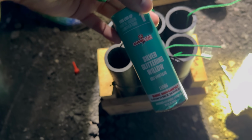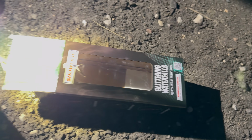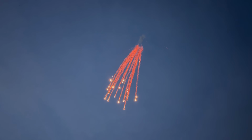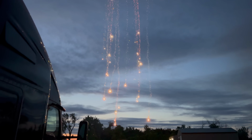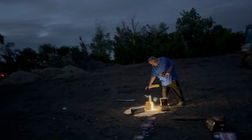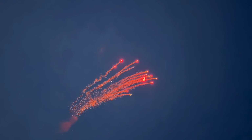All right, now we're gonna take a look at the glittering Waterfalls canister shells. Remember, these are effect-based. Look at that, coming all the way down. Wow. It's raining fireworks. Jeez, those things have a lift. Wow. It's like the stuff you see at PGI. Big lift.